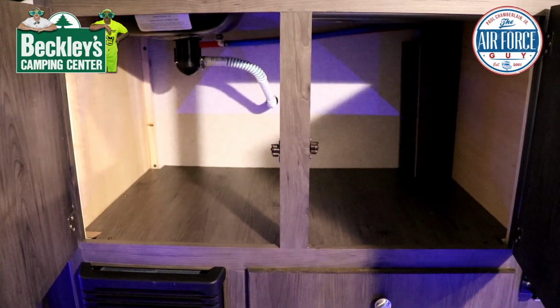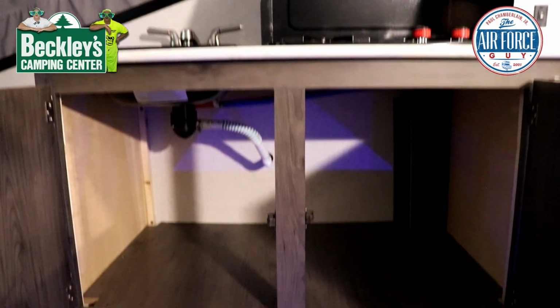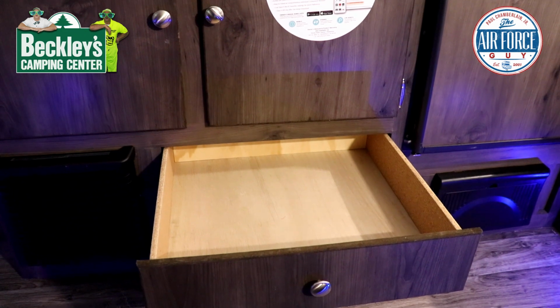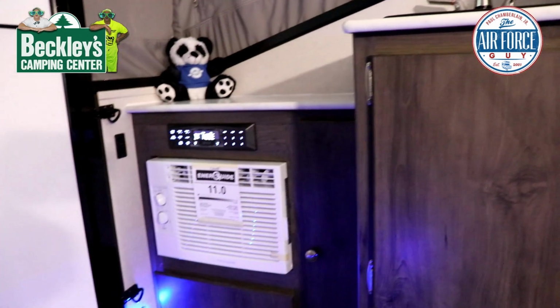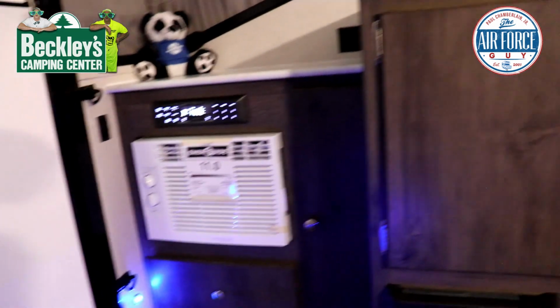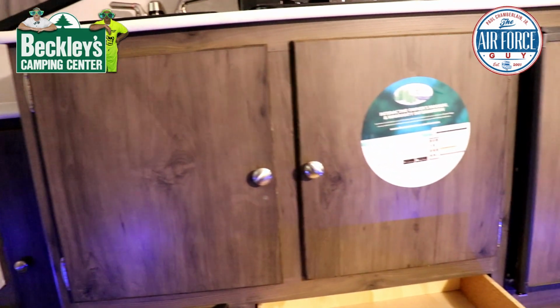Take a look at all that storage up underneath your counter here. Good storage there, isn't it? Good sized drawer here. You're going to have a little storage drawer underneath the air conditioner, and then a little storage next to it as well. So that would be the storage for the inside.